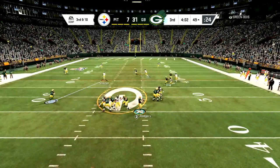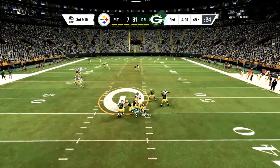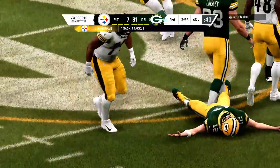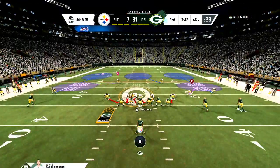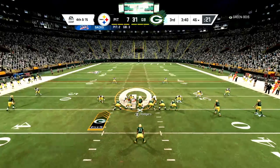Throwing now is Rodgers. And he's going to be swallowed up. Sacked back at the 45-yard line. Javon Hargrave, the D-tackle, getting the sack.